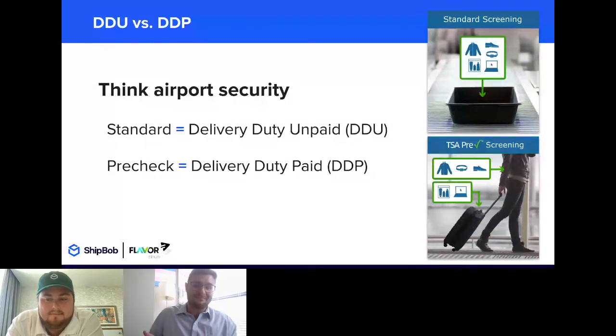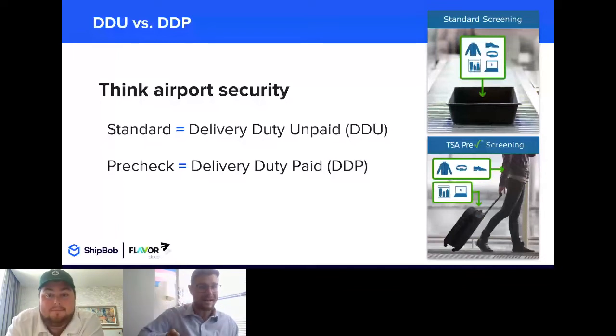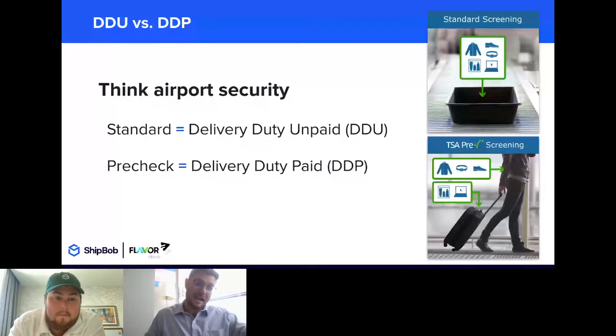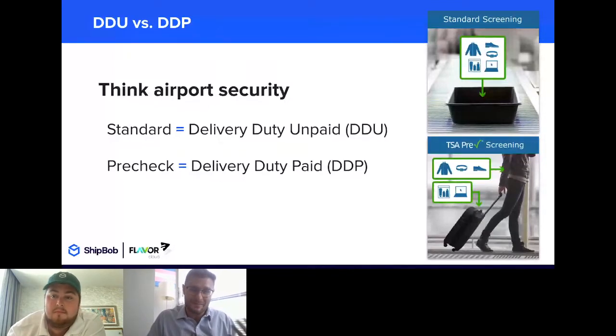So when you look at it, DDU is great. It's standard check-in. I'm going to take off my shoes, put it in the bucket, hop on that airplane, and I'm going to get to my destination. Is it going to take more time? Time equals money. So is it going to take a little bit more money for me to do it? Yes. But when I look at a pre-check, I've got everything up front. I roll on through with my case right past everybody else waiting in line, and I've saved myself some time and in turn some money. So when we look at things, time can equal money.